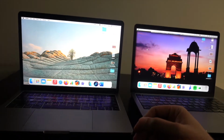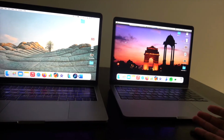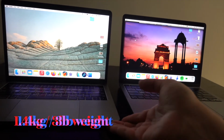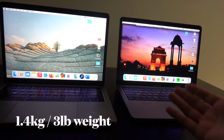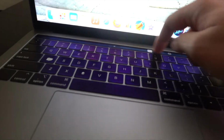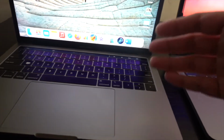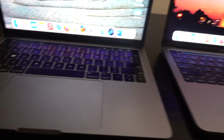Let's talk about physical changes. In terms of size and heft, they both are the same. There's not any difference in terms of the weight. This is as heavy as that. They both come with the touch bar. Since I've been using a touch bar for almost 4 years now, I've gotten kind of used to it. Nonetheless, this is one feature by Apple which gets a lot of heat. So I like the touch bar.